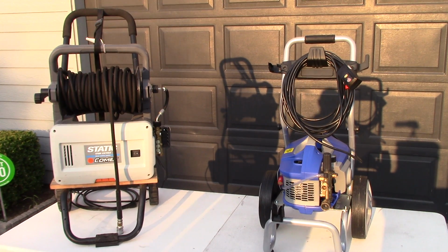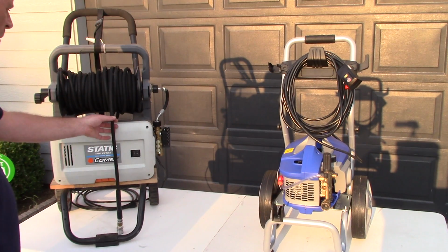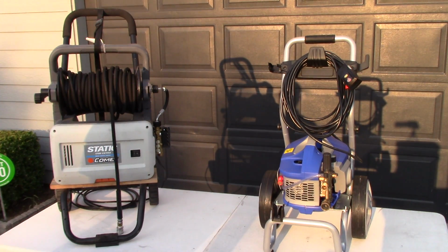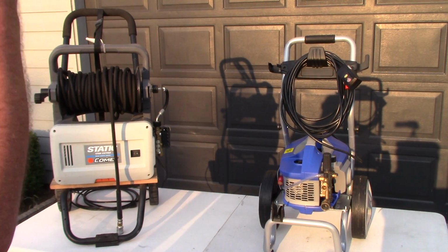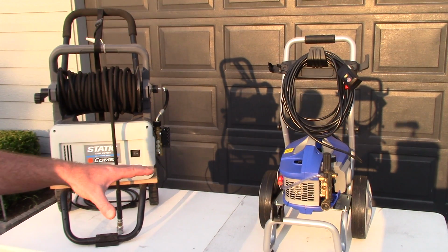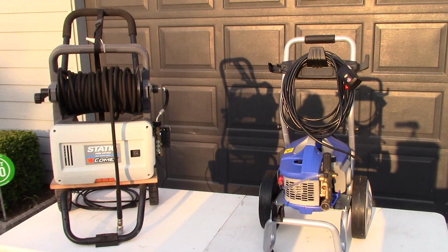There were people that said, hey, I'm not a big fan of the hose or the reel. Can I get it without it? No, you just had to get it that way. I actually like the hose and reel. I've owned this thing for quite some time and have no problems with it. But with the AR613, made in Italy power washer, much more versatile.